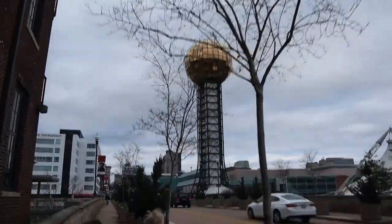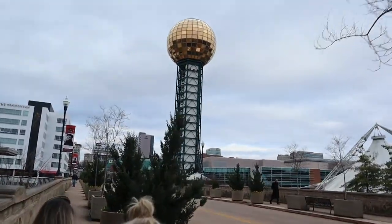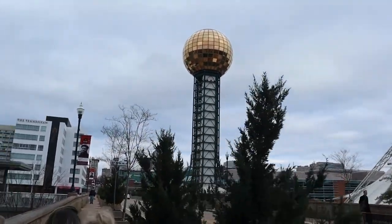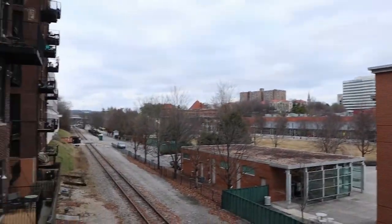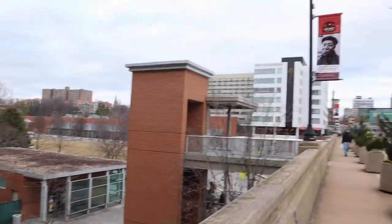Actually on foot now, as you can see us heading across this bridge. Not a place I want to live. Way too busy for me, but pretty cool though. As you can see the surrounding area, just nothing that I would consider awesome, that's for sure.